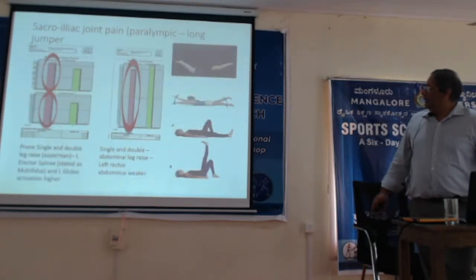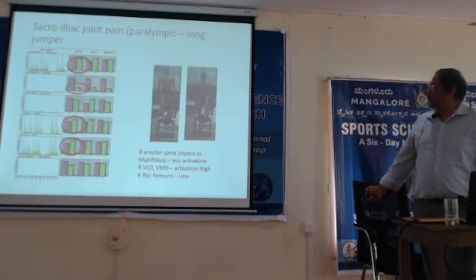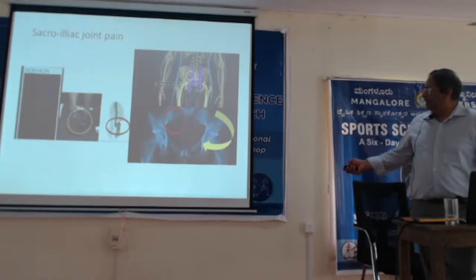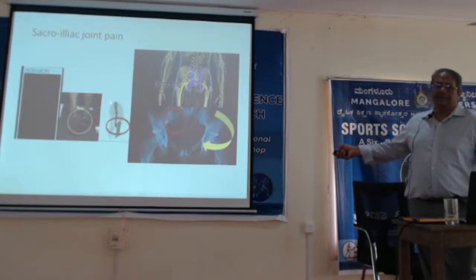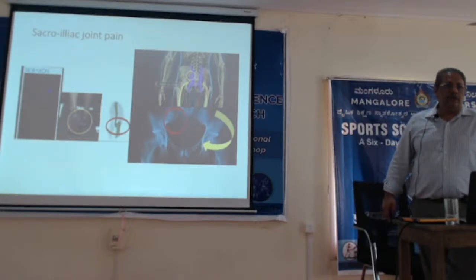Okay. Now, this is an athlete having sacroiliac joint pain. Basically, when we did the testing, we found that when he is walking, see, landing on the lateral aspect, then the center of pressure travels backward medially, and then again in the push phase it is going up. So there was an issue with the sacroiliac joint. Okay, the strength in the sacroiliac joint was relatively poor. That had to be corrected through various exercises.